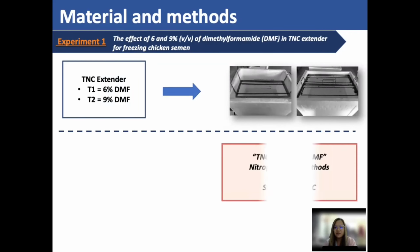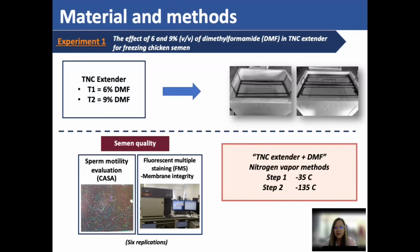Semen was frozen with a simple freezing method using nitrogen vapor with a styrofoam box, as we will see in this picture. The evaluation of semen quality included motion sperm parameters, viability, chromosome integrity, and mitochondrial function.